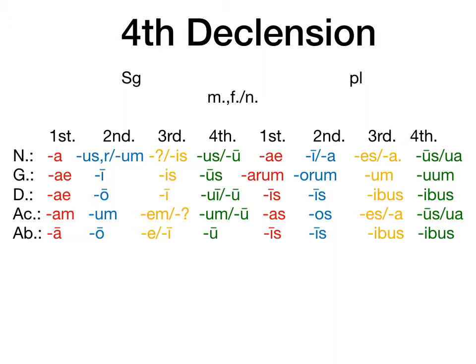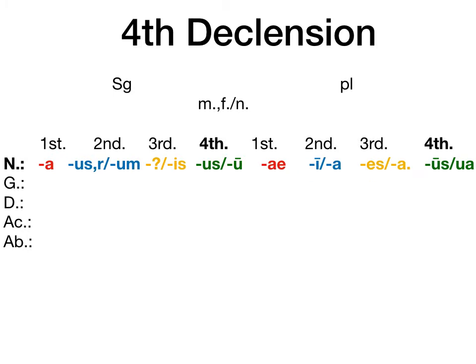All right, so in red we have the first declension, blue we have the second, orange is third, and then fourth I'm doing in a dark green. So let's go through these one by one, and this is also kind of a chance for you to brush up on your first three declensions.